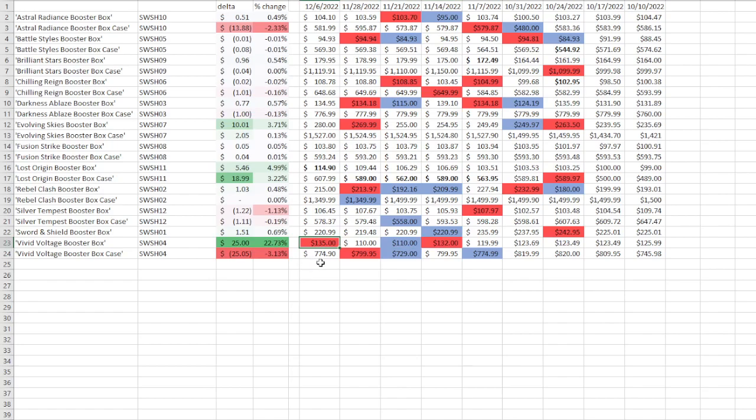So this feels like a little bit of upward pressure in the longer term. 22% is nothing to sneeze at, so that's a good jump. If you're holding Vivid Voltage and you're looking for relatively quick turnaround on profitability, this may be a good exit ramp for you at 135. You can't really complain about the 22% gain since the 110s. And I'm guessing if you've been holding on to it, you probably got it back in the 80 to 90, well, probably 90 to 100 range, because 80 is only for sets that don't really perform well. 135, pretty good exit ramp.